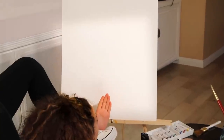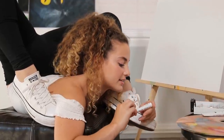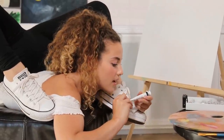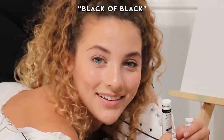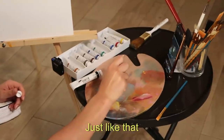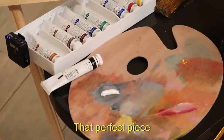Alright, so if you're following along at home, I just went out and sketched the potato cat. Okay, so first, we're just gonna take some titanium white and some black. We're just gonna put them down and just mix them together. Just like that. Look at that.